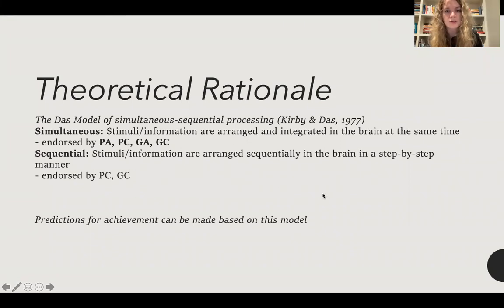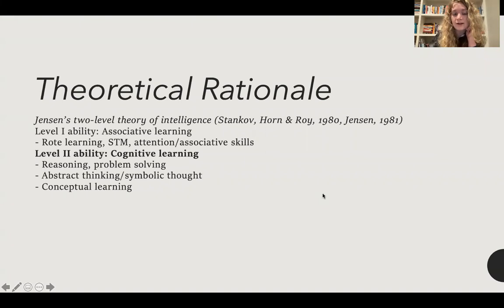So keeping that construct in mind, the third and final theoretical model that we have is Jensen's two-level theory of intelligence. And I'm going to focus on level 2 ability because that was more heavily endorsed by the CTONI 2 subtests, or it connected more closely with the constructs that were being measured there, because again, we're looking at reasoning and problem solving ability. Level 2 ability looks at cognitive learning, which pertains more so to conceptual learning, abstract thinking, how we problem solve, apply concrete knowledge that we've learned flexibly, and think through or look for solutions and basically innovate new ideas.